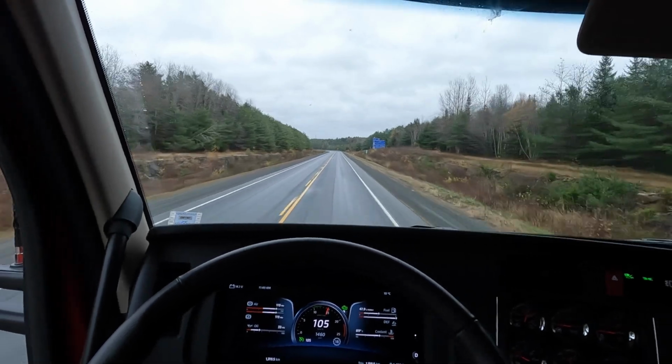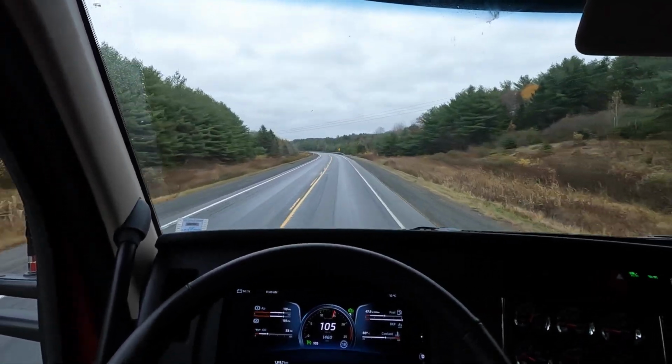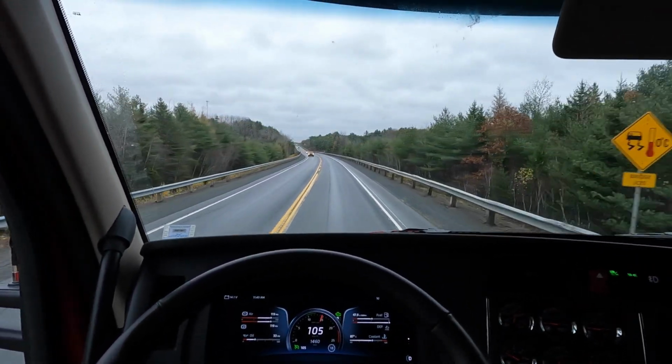Now I got to get my other 2 trucks back on the road. Hopefully the Sterling will be done today. We can pick it up, get her back on the road again. But I don't know. I haven't heard from the shop yet.